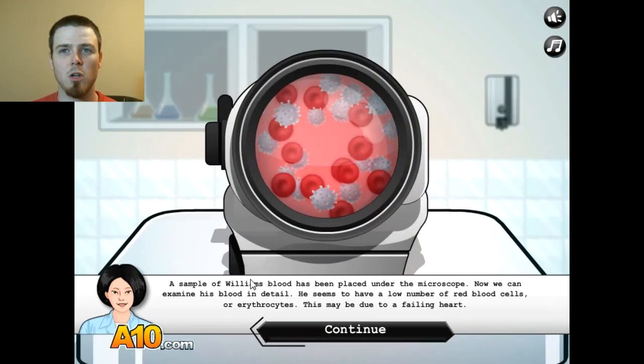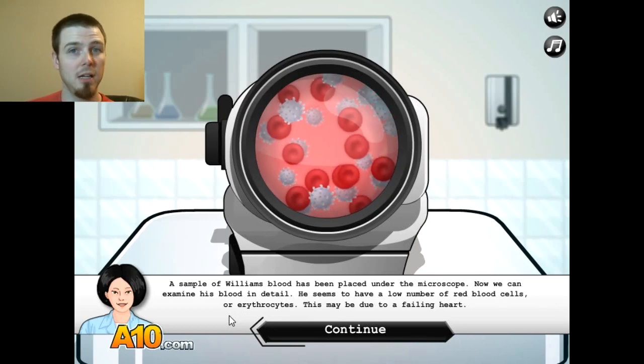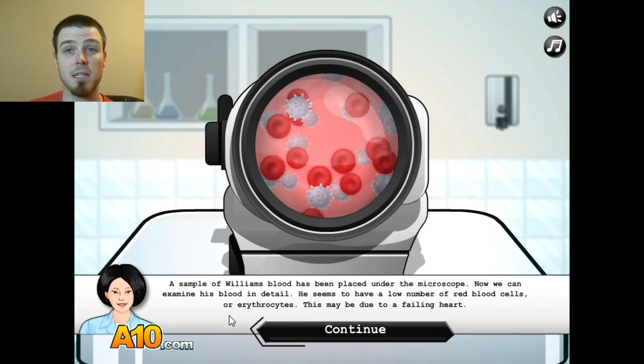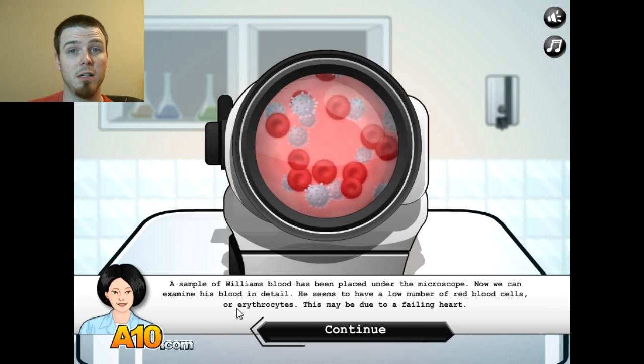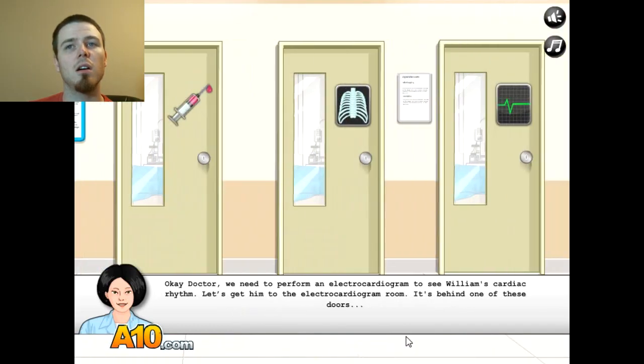A sample of William's blood has been placed under a microscope. Now we can examine his blood in detail. He seems to have a low number of red blood cells. This may be due to a failing heart. Aww. William. Come on, Will.